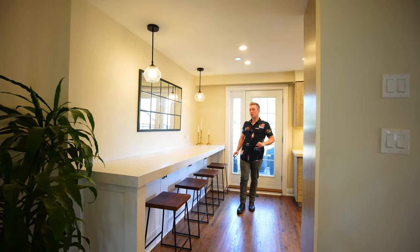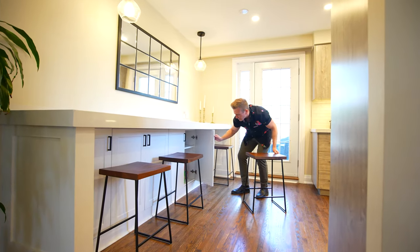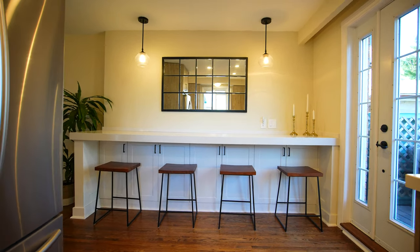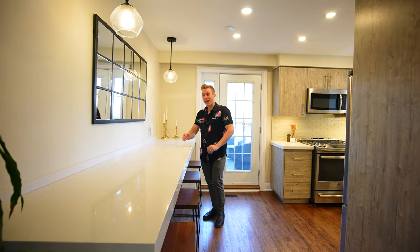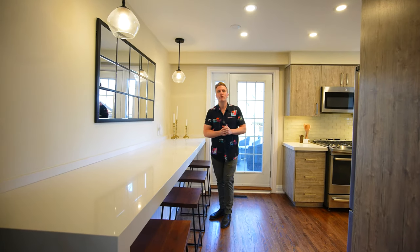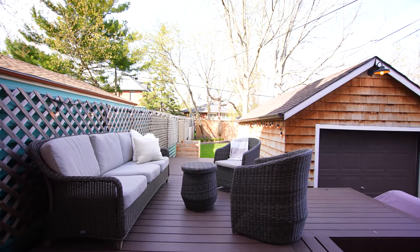1, 2, 3, 4 awesome spots. You're easily gonna get 5 or 6 stools in here. Storage all below, and I haven't even shown you the full kitchen yet, but look at this. Look how it's gonna draw your eye into the kitchen. This is where you wanna sit, get those last emails done at the end of the day, have a coffee, read the paper, get charged up to take the world on every single morning. And of course, you got the view of the yard, which I'm gonna show you in a little bit.